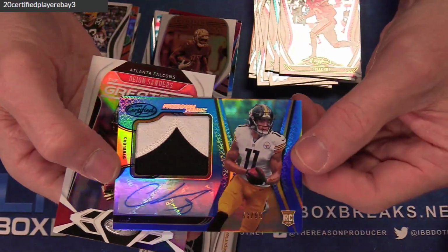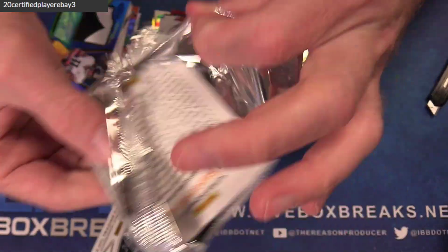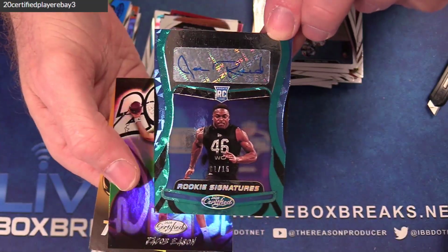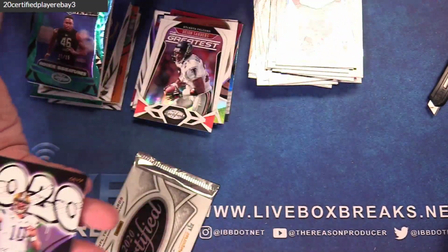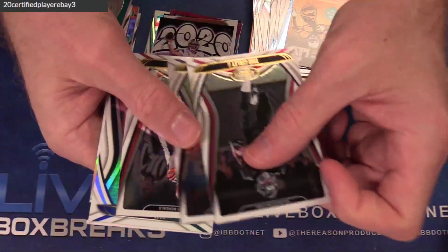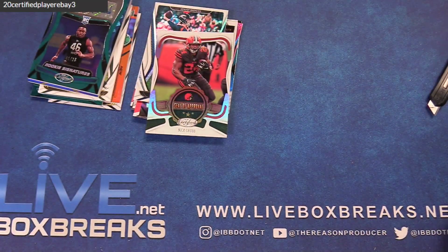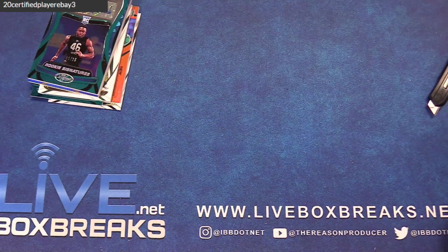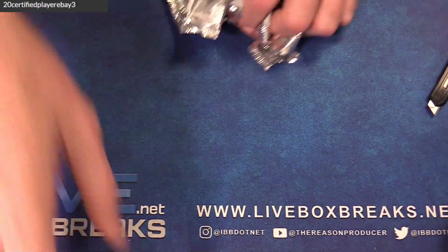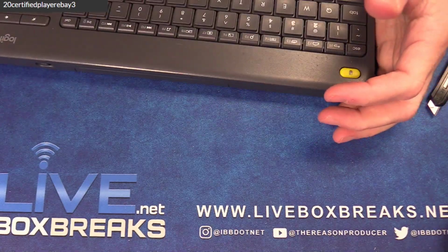Got Chase Claypool, patch auto 99. Ooh, Reed, big old thick one to 15. A little icy. Jackson, Eason. Back. A Drew Lock 450. Yo, guys, solid little first half. Feel like we got some big boys waiting on the second half. Looks like. Did you guys joining in there? Number three.